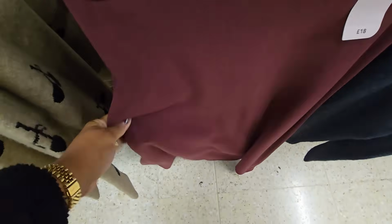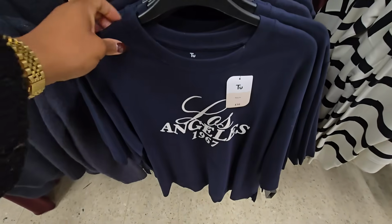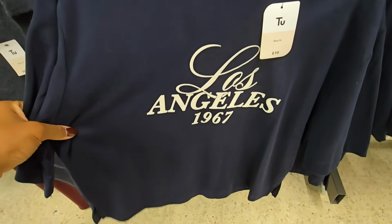We have this flowy skirt. This was kind of like a jersey skirt. It had stretch to it, and it was quite thick as well. And it had an elasticated waistband as well.